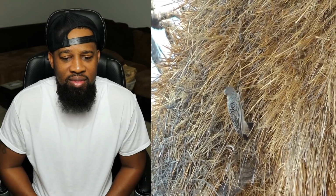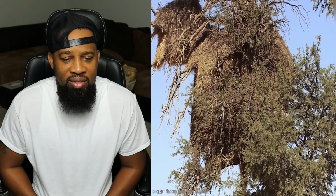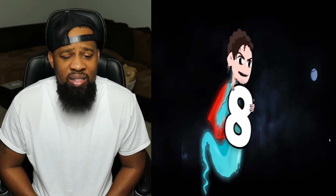These massive thatch-like nests endure for many years and are large enough to house over 100 pairs of birds, spanning several generations at a time. Now that's impressive. Number 8.